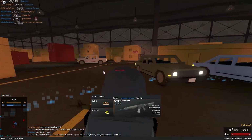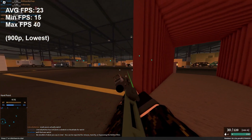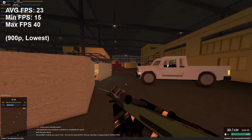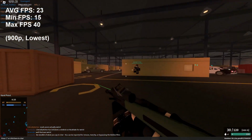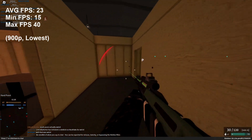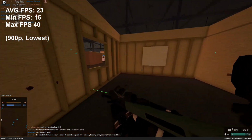so I've had to do it on my computer. Without recording, we averaged 23 FPS, a minimum of 15 FPS, and a maximum of 40 FPS, although I must note that it was very stuttery, and especially at lowest settings, at 900p, I did not consider it a playable experience whatsoever, and there are other games on Roblox now which are much more graphically demanding than this. This is what I mean by the minimum specifications for Roblox is now very outdated and untrue.